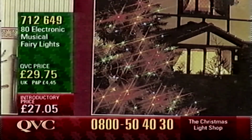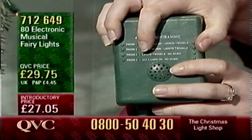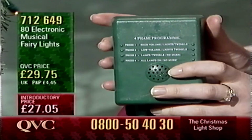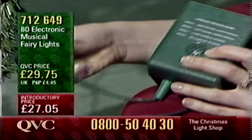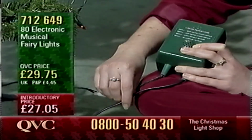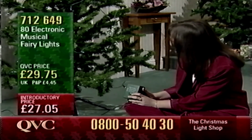Now these, once again, are indoor or outdoor use, but please make sure that the box that I'm carrying here at this moment is safely indoors. So this is the unit you want to make sure is indoors. The rest of it is outdoor safe. So the plug, the unit and the little clip to it just here needs to be indoors. And from that point onwards, you're all right. You can actually pop them on the outside. So they'd be, again, nice to cover a porchway.